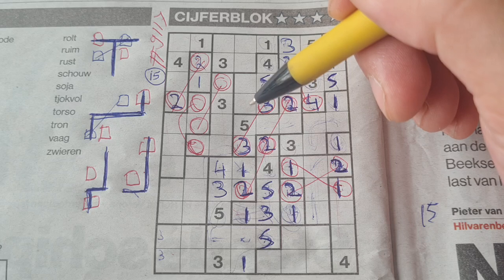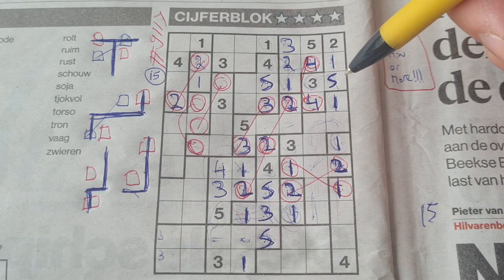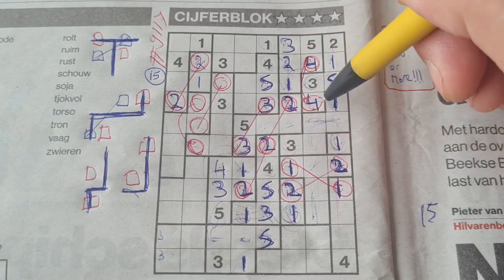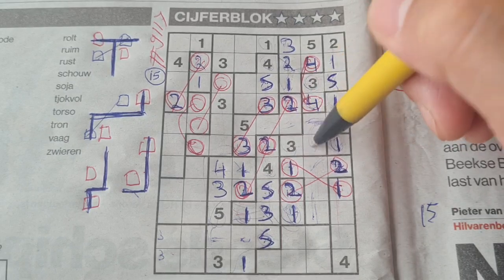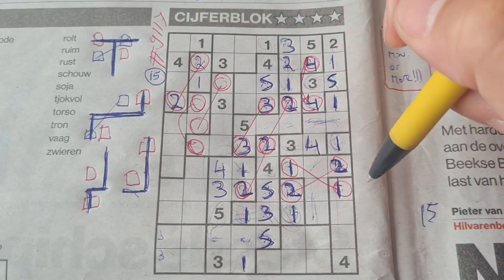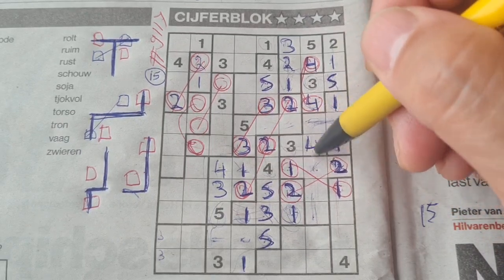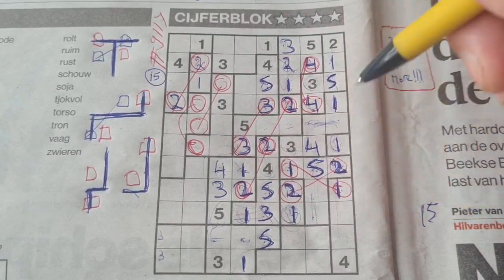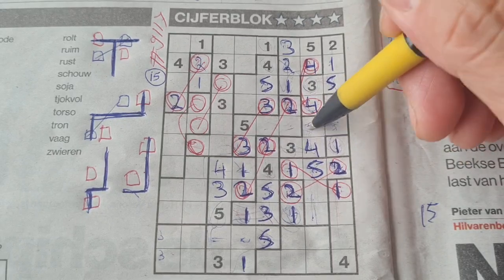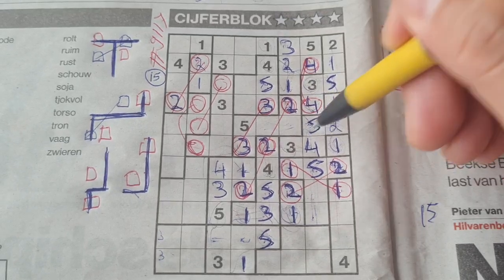Let me think. These 2 boxes in this W area shape can be 4, so 1 box left for 4 in this W area shape should be there. I think this box should be a 5 because it can't be 1, 2, 3, or 4. Yes, definitely a 5. 2 numbers left in this W area shape for numbers 2 and 5. 2 and 5, we have a 2 there, no 2 there. 2 should be here, and 5 goes there.